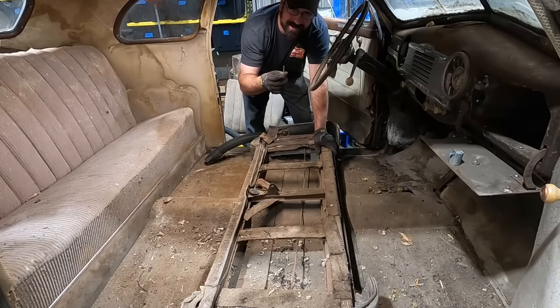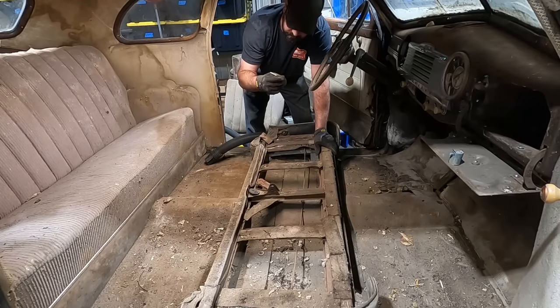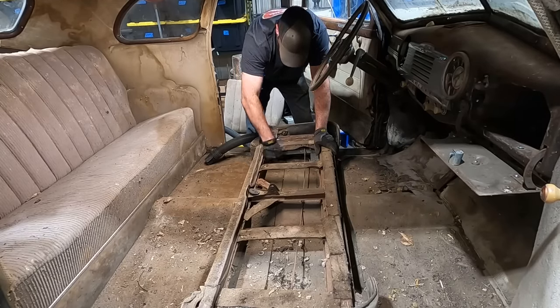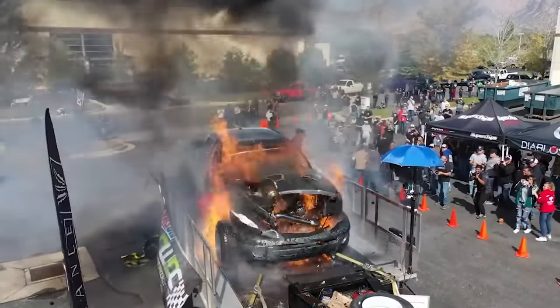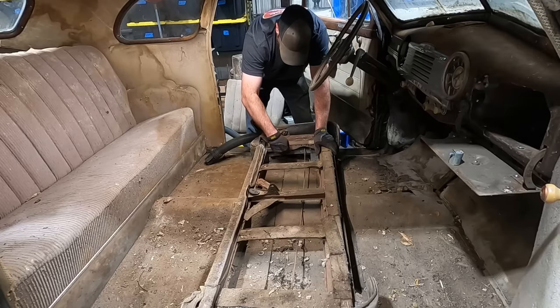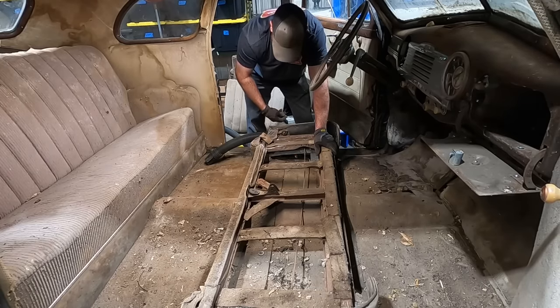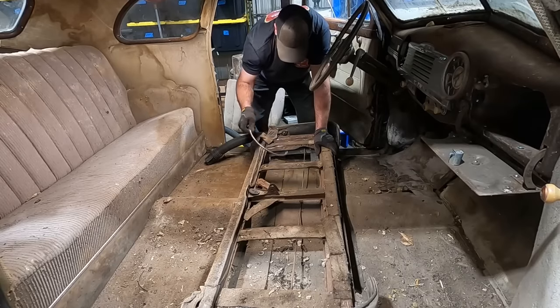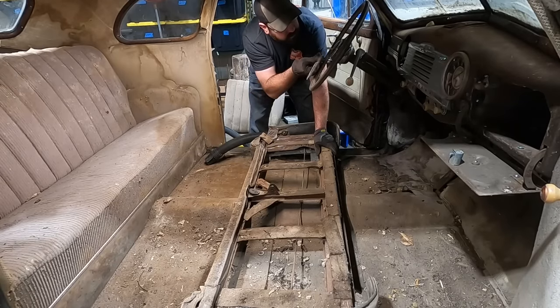Odds of a match from 1964 lights. What are the odds we burned this car down with it? Nope. You were right. No go. Hey, there's part of the horn ring.